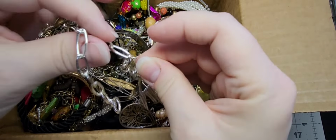Let's see. This necklace is holding on for dear life. There we go. Okay, so we have a really pretty raised, okay, let's see. Here we go. It's a raised filigree bangle, and while it's not marked, it's really pretty. Another earring. Let's see. Earring. I'm assuming that's part of an earring.